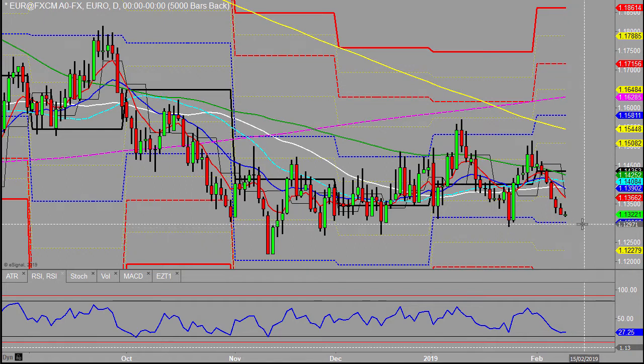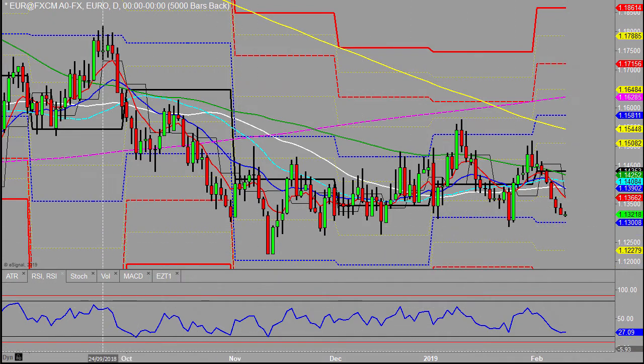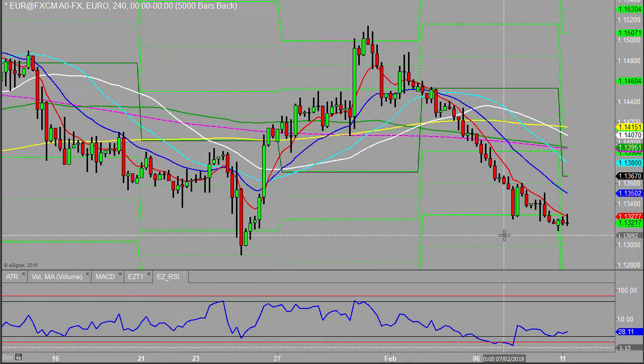We're pretty close to this monthly S1 pivot. Where to from here? We could get a bounce, and we could get a bounce sooner rather than later. It'd be interesting to see what happens here.